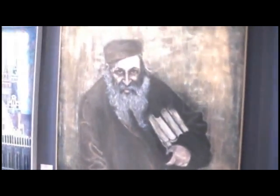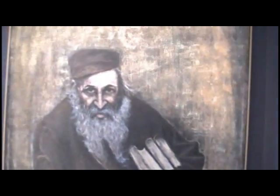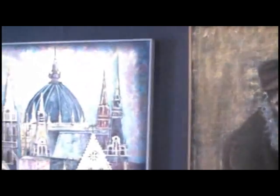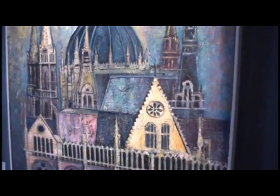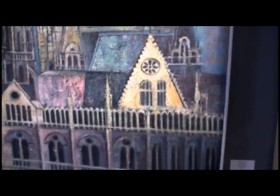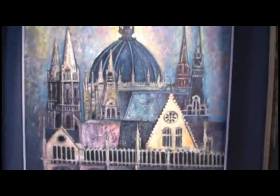This is a large, large piece. And again, you can feel almost the texture. And it's called Red. This is called Cathedral. Nice piece also.